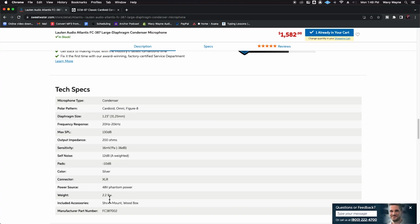Also, the output impedance here is at 200 ohms. Self noise is 12 dB. We don't get a rating on that. Okay, also 48 volts phantom power. The weight on this mic is 2.2 pounds. It is a hefty microphone for sure.